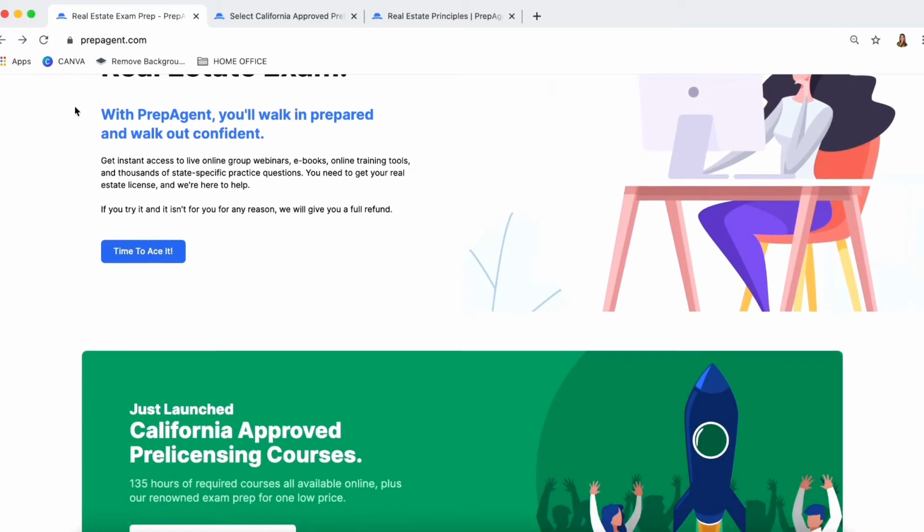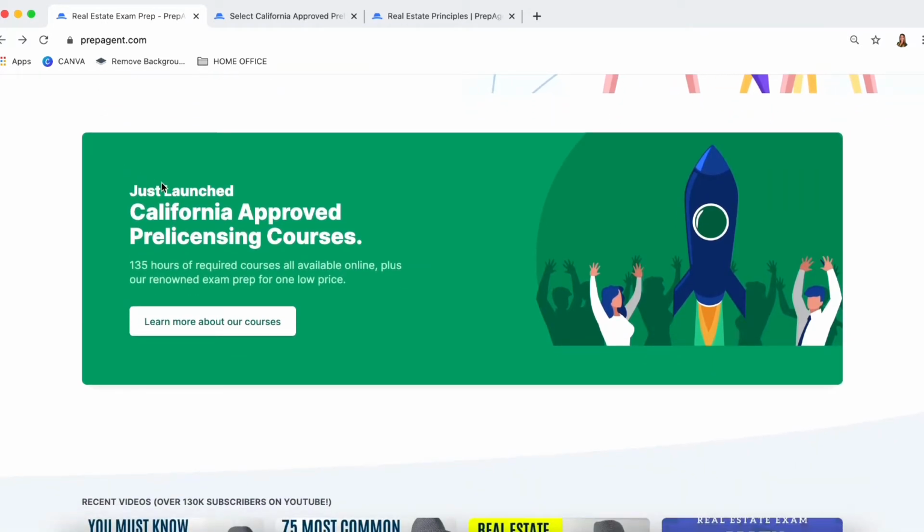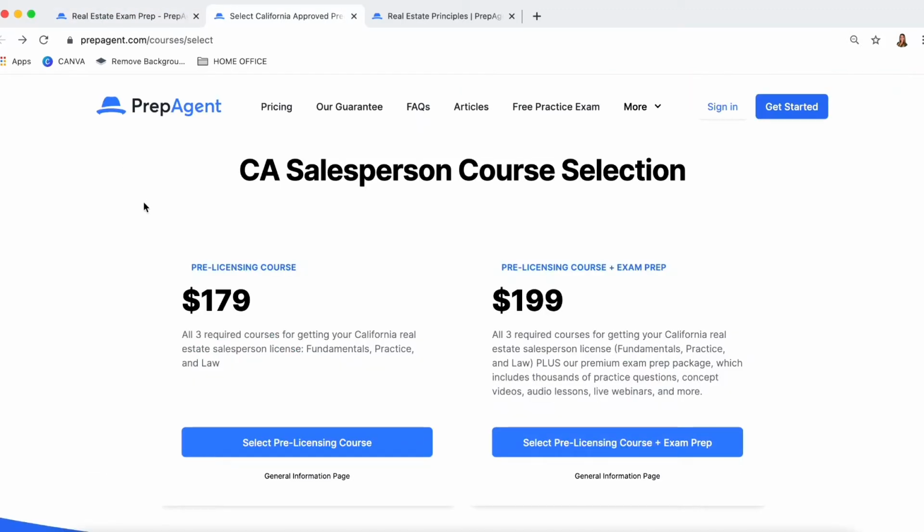So on the PrepAgent website, you'll just scroll down to this green box that says just launched California approved pre-license courses. And here you'll see the two options they provide. The first one is just the pre-license classes for $179. So that's just the 3 classes you need to apply for your license application. And the second option is the pre-license courses plus the exam prep. And this is actually the premium exam prep package that's worth $99.